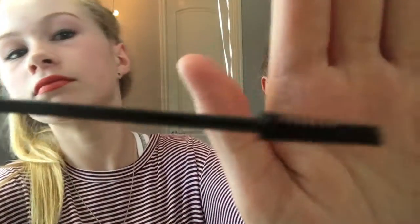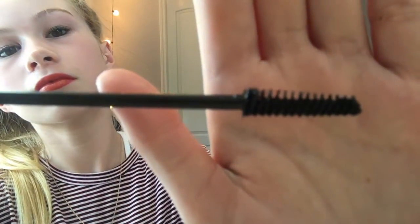Then we have an NYC Skyrise mascara in black. And oh god, it's so bad. Wait, let me just show you the brush. It's so flimsy, so it would accidentally get caught on my eyelashes and then flick up and get mascara all over my eyeshadow that I just gorgeously already did. And it clumps my eyelashes together like no other.